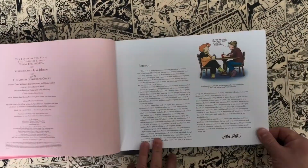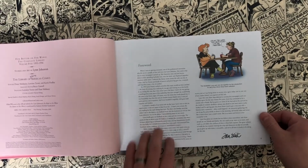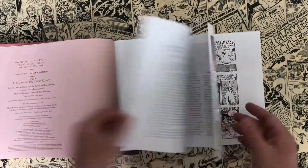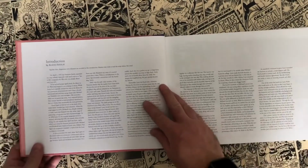And this is a foreword from Jane Elliott, and she just talks about how she met Lynn Johnston and that it kind of grew into her doing her own strips. And then, let's switch page. And this is a full introduction from Curtis Findley, the aforementioned.